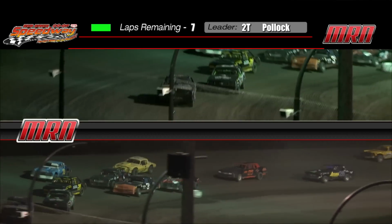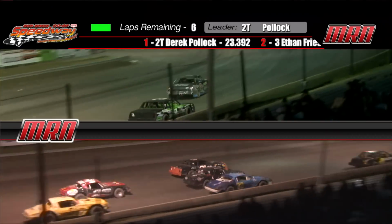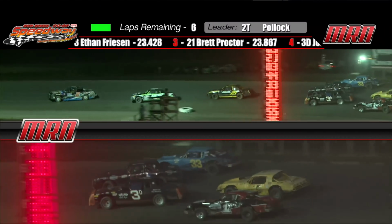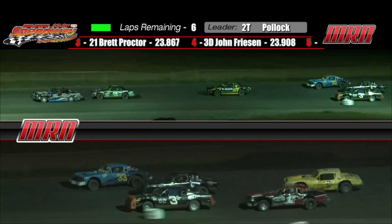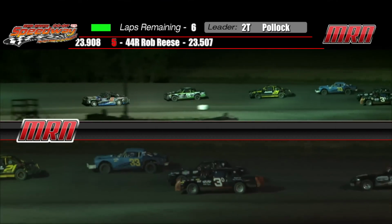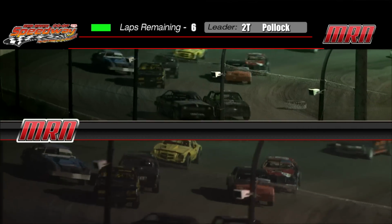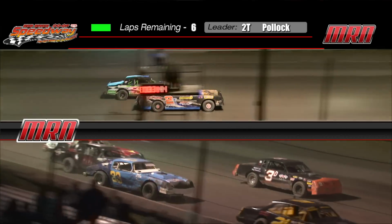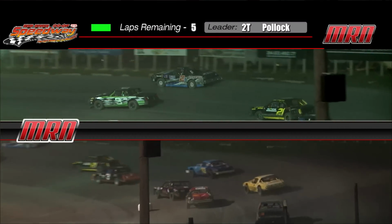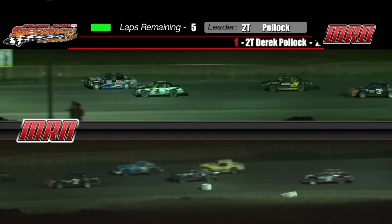Again, we're three wide in turn three and four. Derek Pollock still your leader, Friesen hot on his heels. The 21 of Brett Proctor is in third spot, followed by Rod the Rat Delane. Now it's the 44, they're three wide going into four. Wow, some great racing. Oh, and Delane gets tangled up with the 44 and Kevin Delane. They all hold on, though. Wow, that was close. That was close, but we've got a yellow.